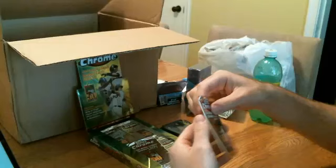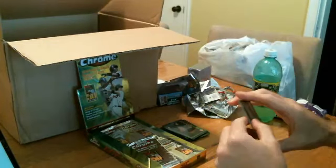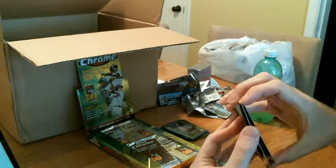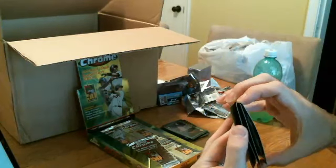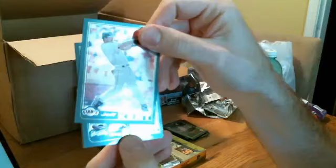And not only is this hobby, it looks like it's an HTA hobby, and it looks like we've got some sort of a parallel or something in the back here. I haven't opened this product before, so I have no idea what I'm looking for. So just peel these apart a little bit here. Start with Jeff Kent, Greg Maddux. It's always a good one to hit.